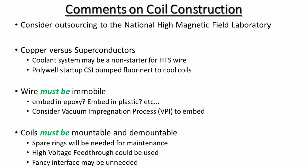Eventually it could be superconducting, like a REBCO tape. But the issue there is you have to keep it cold, so you'd have to feed coolant systems through the whole system to keep it cold, liquid nitrogen or liquid helium. That's a problem. Or it could be copper.